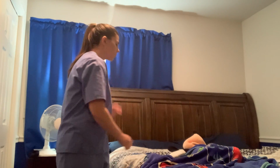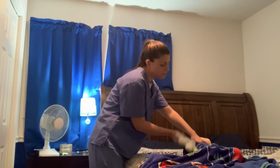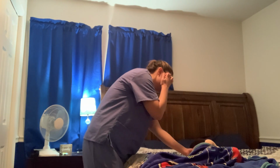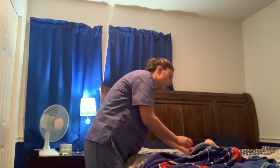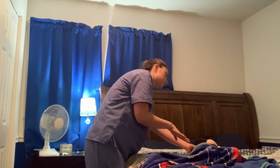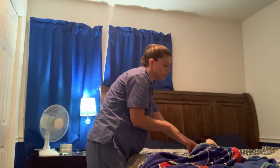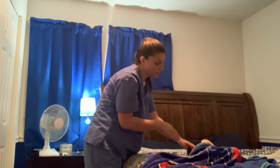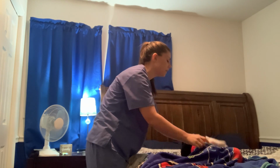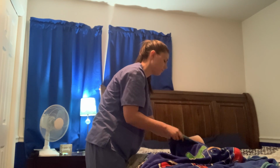Okay. I'm going to go ahead and roll you over to your side, and I'm going to check your incision site where your epidural went in, and it looks like there's no drainage, no leakage, and everything looks perfect. It doesn't look like there's any infection. While I'm here, I'm going to check and make sure there's no hemorrhoids, which is great. There's no hemorrhoids.